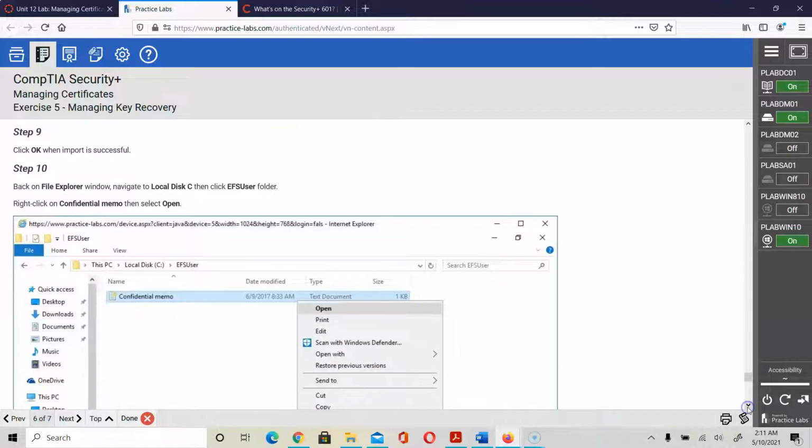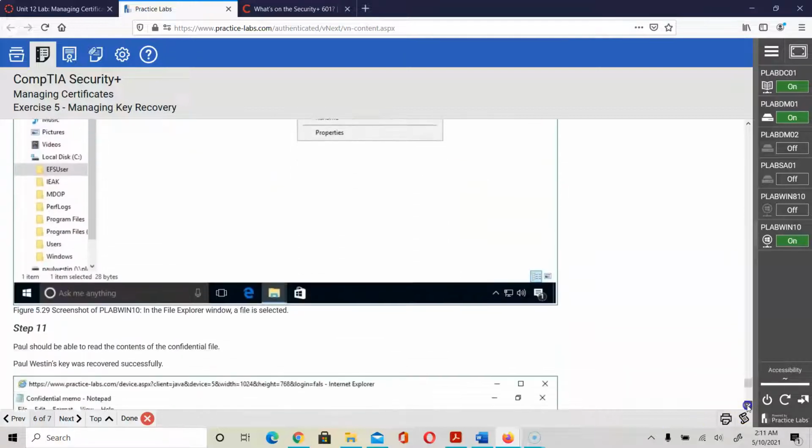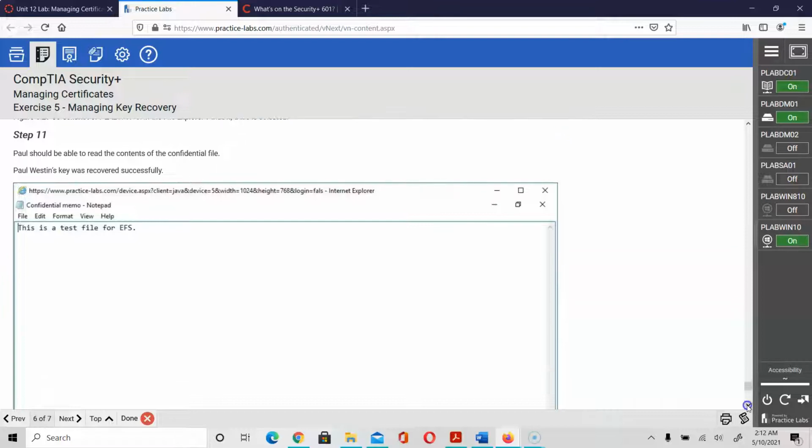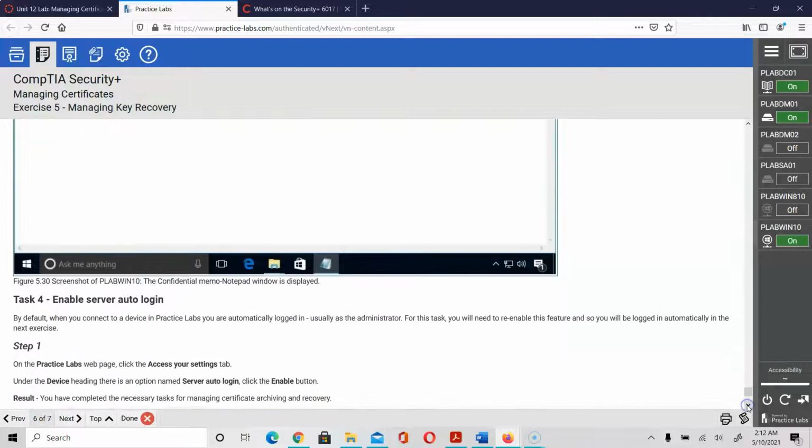Then we're going to go back to C drive, open up EFS user, right click the confidential memo text file that we tried earlier. We're going to click open. And at this point, since that key is now recovered and shared, it should allow you to decrypt the file. Earlier you saw that it's access denied, so now it should allow you to open up the file. Okay, so you need that key to be able to decrypt.